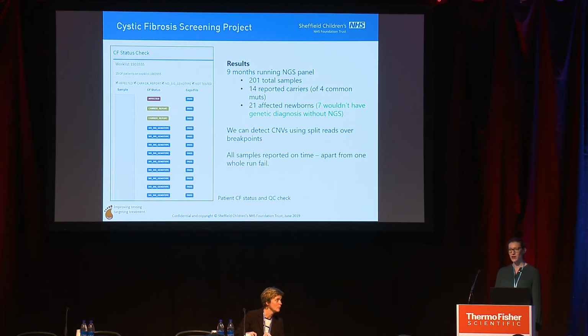So the scientists can only go in to look at the results of the first 2 categories, so only the ones that they're reporting. They can't go in to look at the results of any patients that have no significant genotype, so we actually lock them away from that data in case they stumble upon a carrier by accident. But they can see that the sample has passed QC, so we know it's a good quality sample.